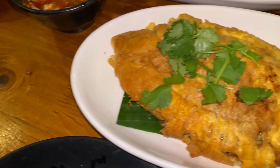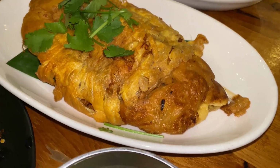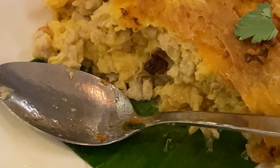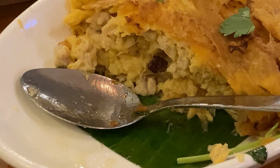Next one is the omelette. My favorite uncle got here. I take one meat, two veggie. He also just started to sell. So this omelette here, inside got minced pork. So there's a few types of omelette you can order. Crab, prawn, you want to mince what, you can mince lah.